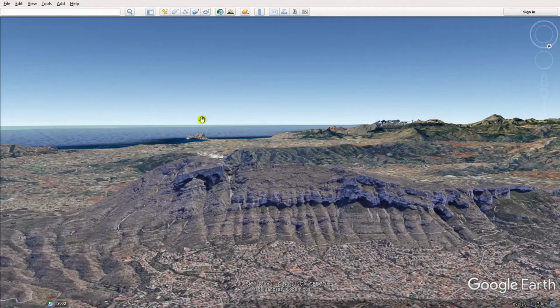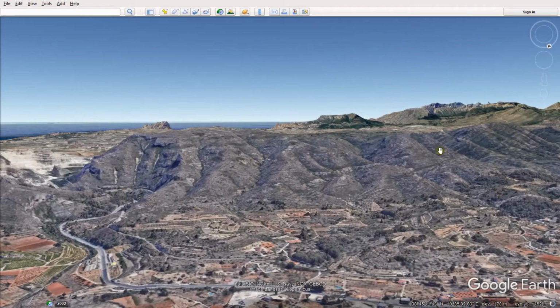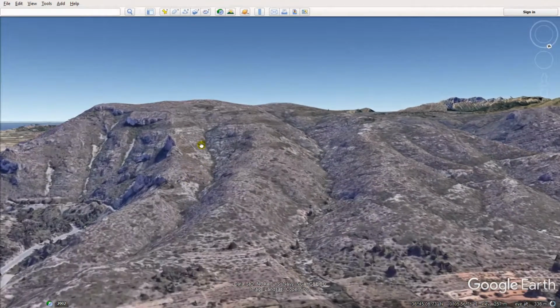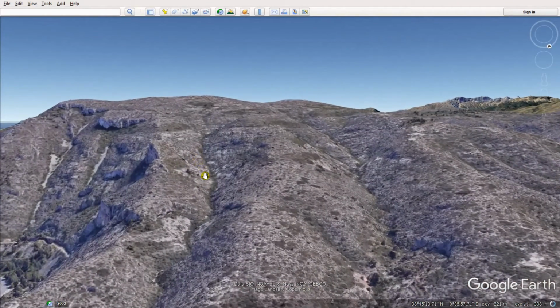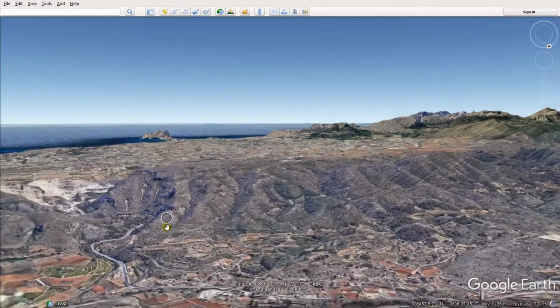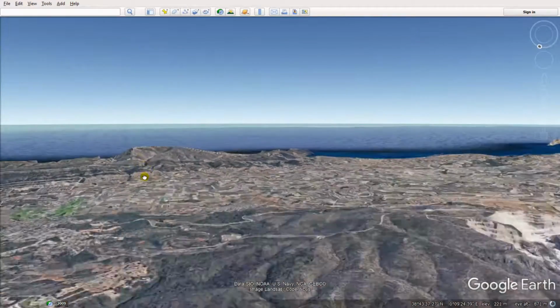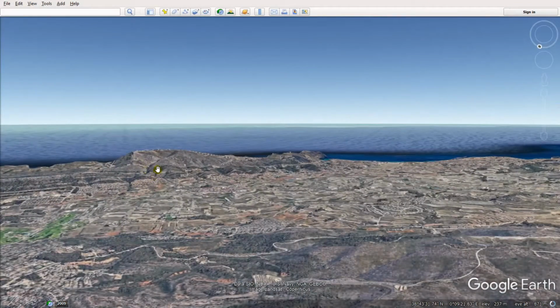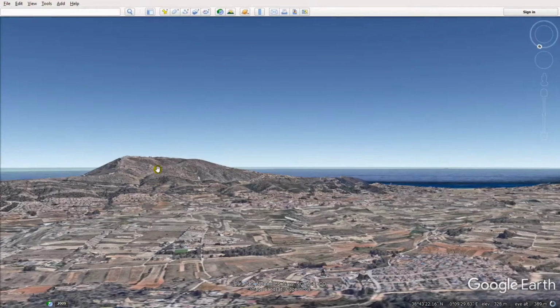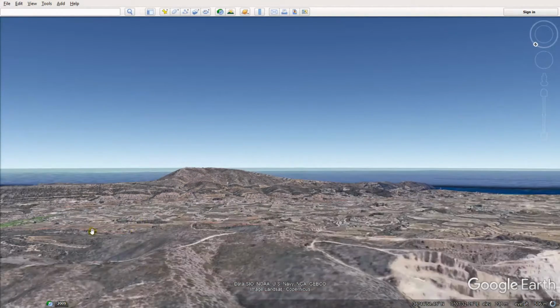I've gone around looking at other mountains in the area, and they all show the detail from a distance, and as I get in closer, by the way, I'm thinking this could also potentially be a fallen titan, and this mountain over here from certain angles looks a lot like an elephant as well. Come back to that another time.